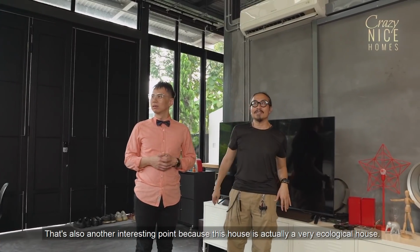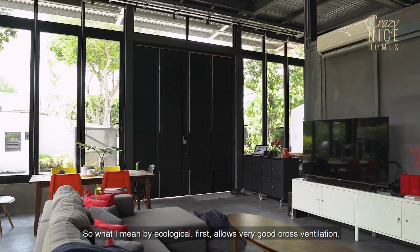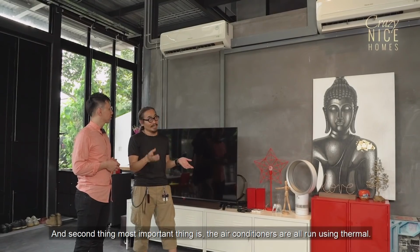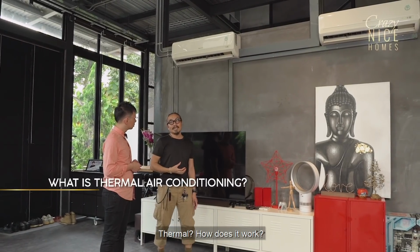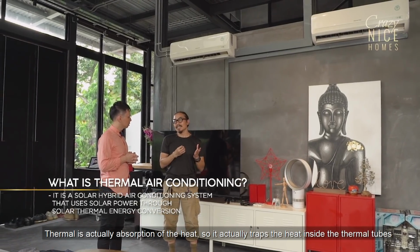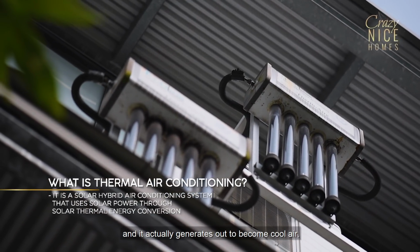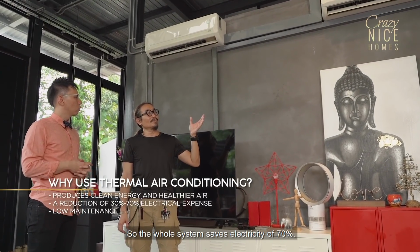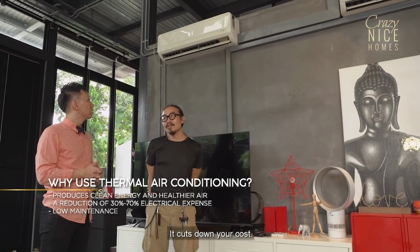Yeah. There's also another interesting point: this house is a very ecological house. Oh, really? Okay. What I mean by ecological is, first, it allows very good cross ventilation. And second, most important, the air conditioners are all run using thermal. Thermal? Yes. How does it work? Thermal is actually absorption of heat. It traps the heat inside the thermal tubes and generates it out to become cool air. So the whole system saves 70% of the electricity. Wow, that's a lot. Yeah, 70%. Cuts down your cost too. It cuts down the cost.